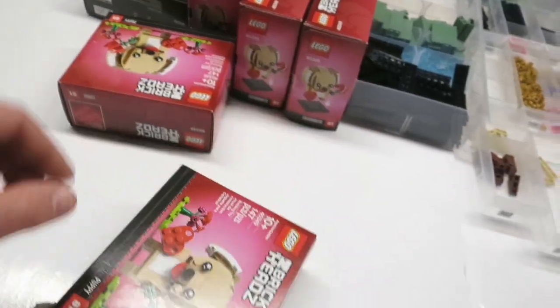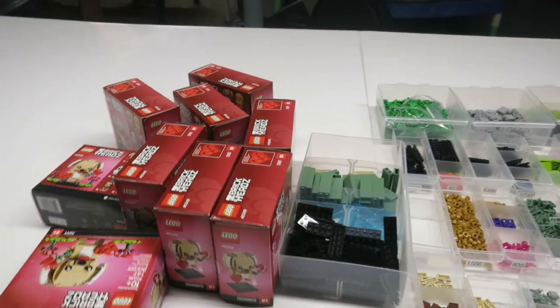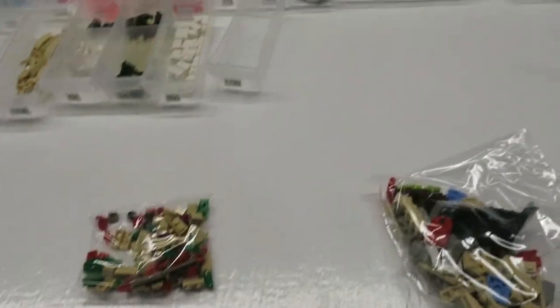So, looking good. We found time to do 10 of these. I just got, why not, good tan colors in here and others, so we have all the drawers lined up. First set about to open and put in.